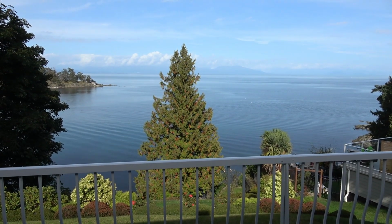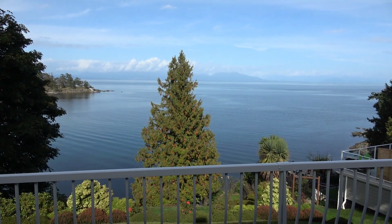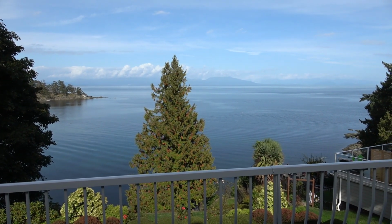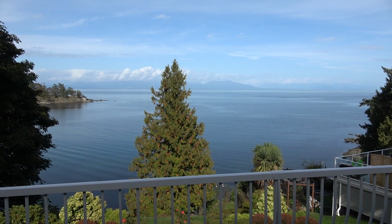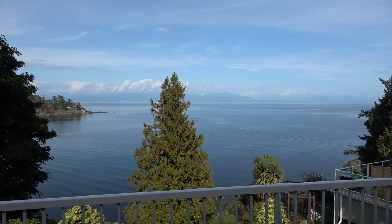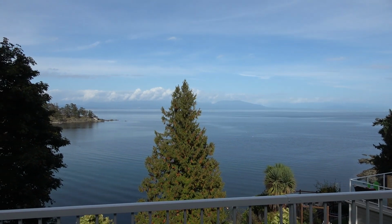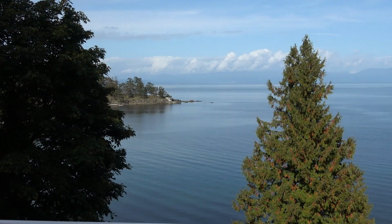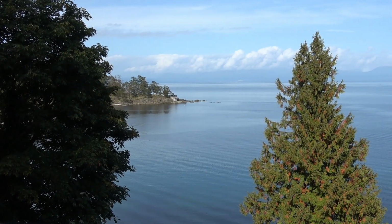Well, we put the RV in storage for a week and we decided to visit some family and do a little bit of a tootling around the area, kind of a mini vacation. So we're at Anne's dad's house. He has a beautiful waterfront view here in Nanaimo. This is Hammond Bay. So I thought I'd take a little stroll out to a place called Neck Point.